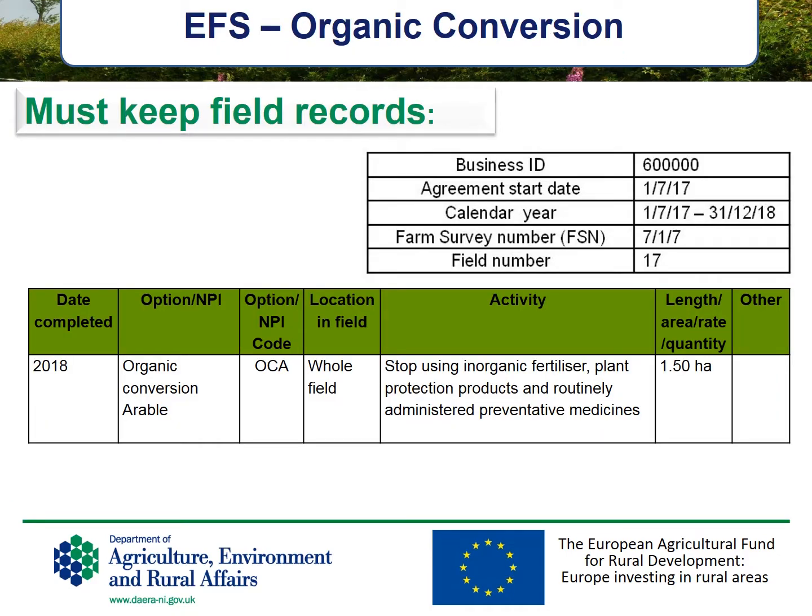You must keep records as part of the scheme, and these need to be, first of all, at field level, and secondly, they need to be kept for each year of the works undertaken for organic management. You may wish to use the format shown here, which is available on the DAERA website, or you may use your own format to keep the necessary records. Note that you will need to record when conversion to organic status began for each field claimed, and also when full organic status was achieved.